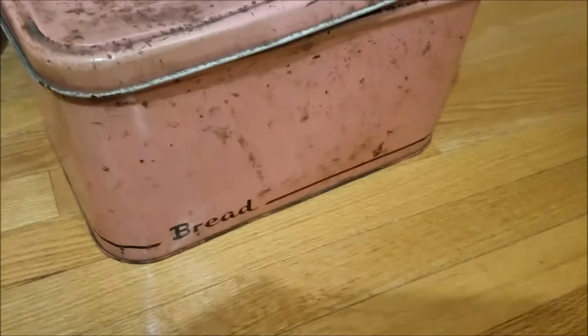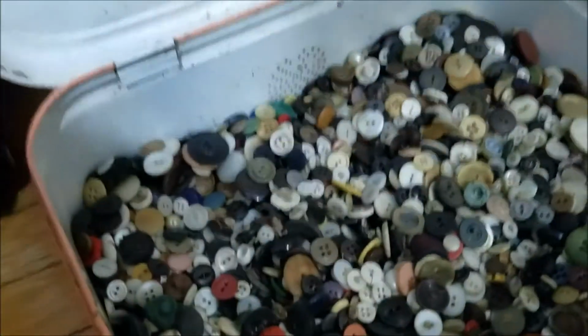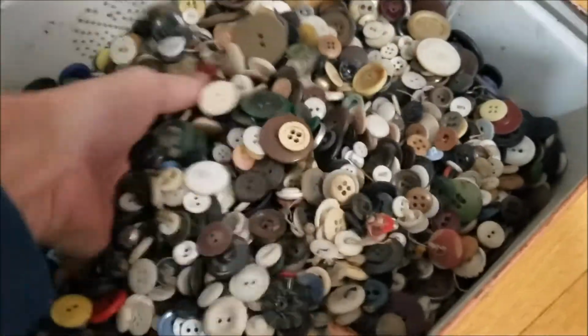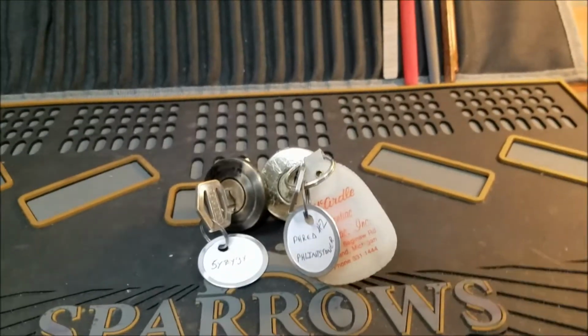We have this bread box here. I'm not sure if that's from the 60s or 70s, I don't know, maybe earlier. But when I say there's a lot of vintage buttons in there, guys, I mean, there is a lot of buttons. This thing is packed. There's got to be 25, 30 pounds of buttons in there. But yeah, my wife had gone through each and every one of them and pulled out some really cool buttons. And that coin was actually in there, too.